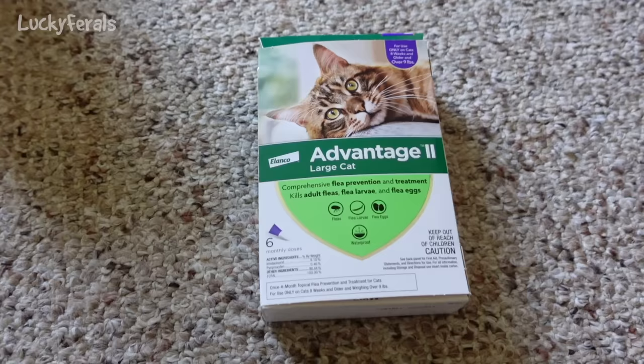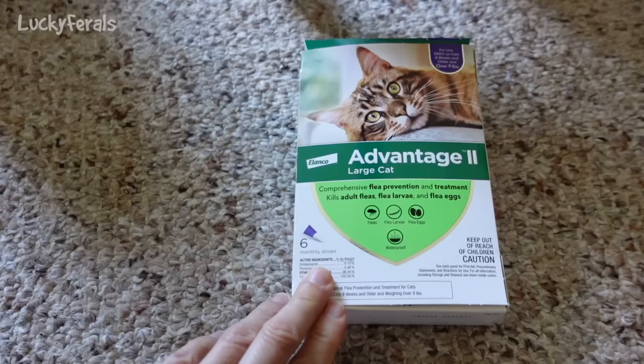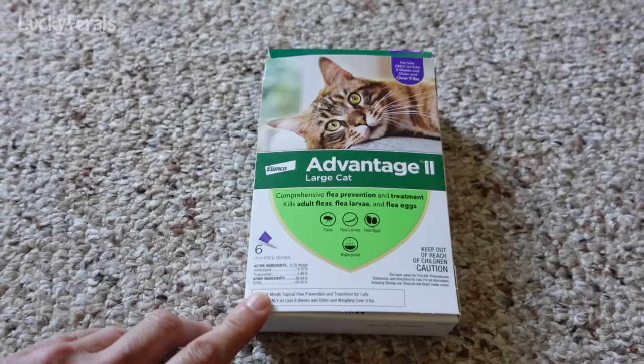It is 9:30 a.m. and today I want to put this Advantage flea medicine on the cats. I got this at Petco. I got two boxes because each box has six doses. I want to put this on as many cats as I can. In an ideal situation, I would get this on eight of the cats because I could actually pet and brush eight of the cats. So I want to see if I could do that.